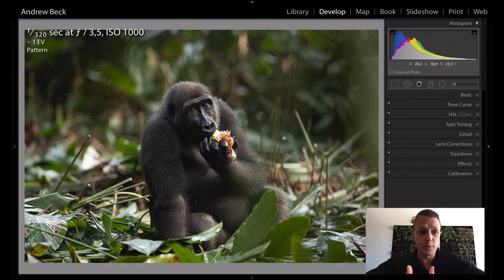And in these conditions, this was fairly good because ISO 1000 is probably one of the lower ISO ranges that we shot at. But you do have a tendency to be shooting at very high ISOs in order to get anything close to a decent shutter speed.